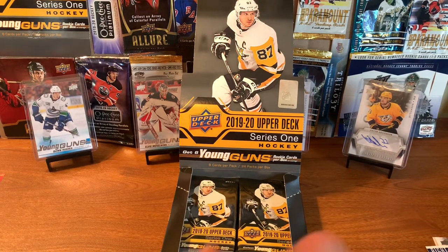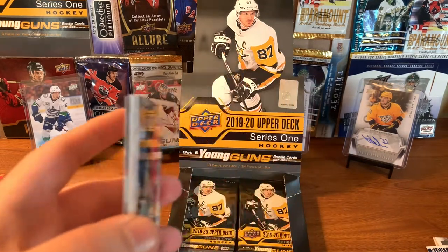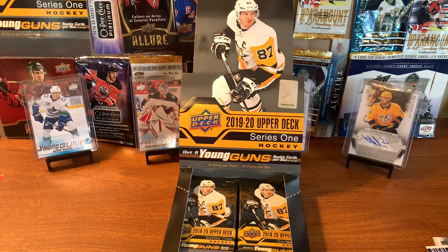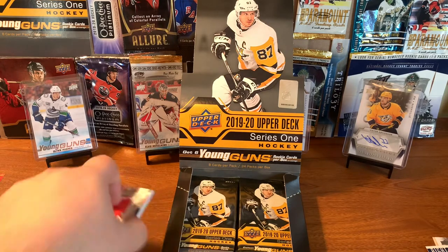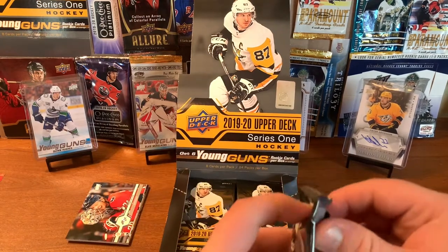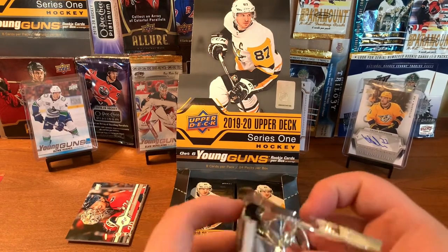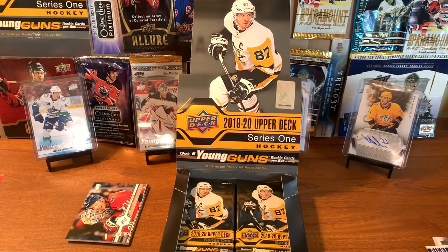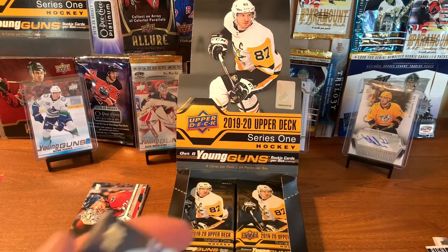Well, looks like we got a jersey card in this pack, and I am the type to slow roll, so we will save that one for later. Sorry about that, that's just how I do it. Try to save the best for last if I can. Even though these jerseys are not always the best, but there's some good chances here.